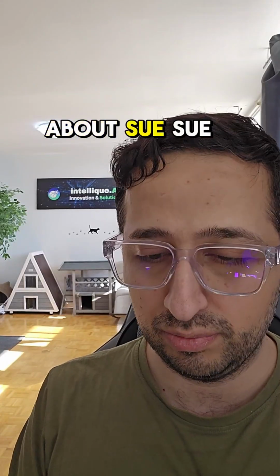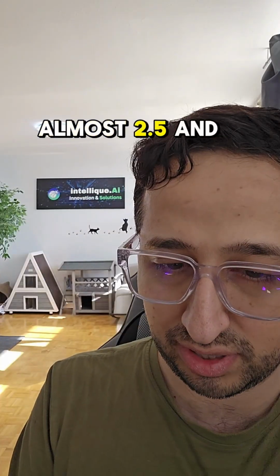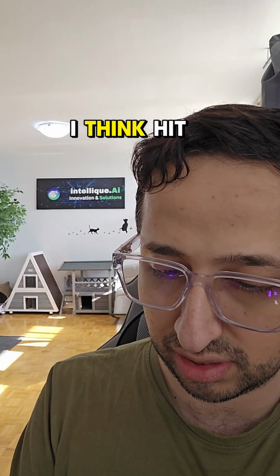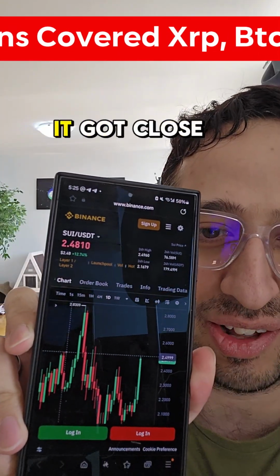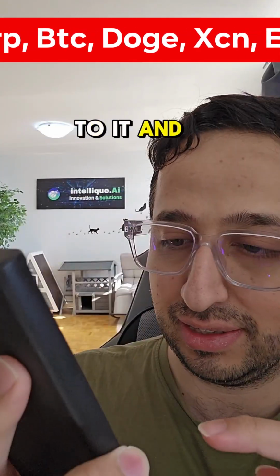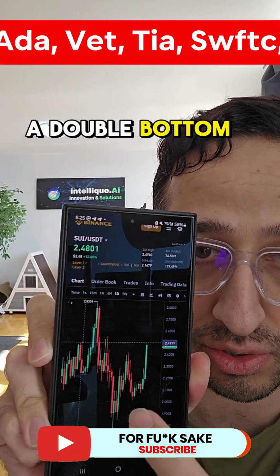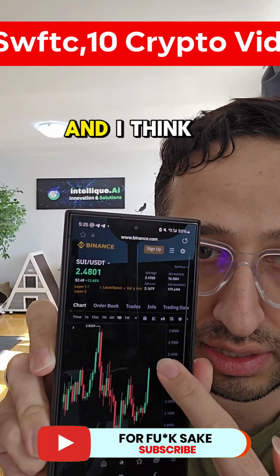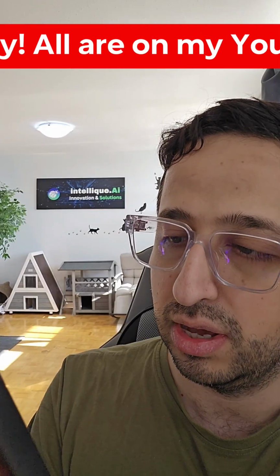So let's talk about Su. Su is sitting at $2.47 right now, almost 2.5, and we have actually, I think, hit the 2.5 area. Almost, almost. It got close to it, and I wasn't around to cover Su, but there is a double bottom structure on it, and I think I have seen a structure like this on XRP as well.